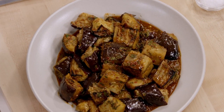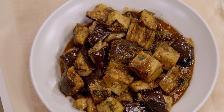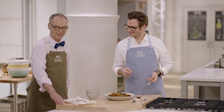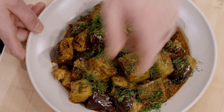Chris, it's been 10 minutes, it looks great. It's amazing how much of that sauce the eggplant has soaked up. One thing I do want to check though, there's such a difference in how things taste between how they're hot and when they're cool. So let's go ahead and check that sauce. It's kind of perfect. As are you. Another tablespoon of dill, just as a garnish. And I'm gonna go ahead and plate it.